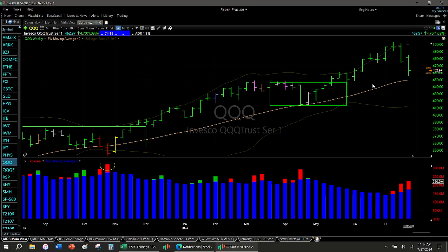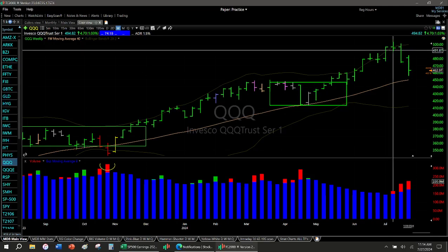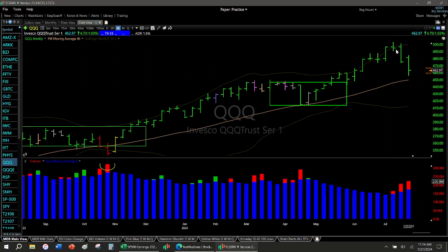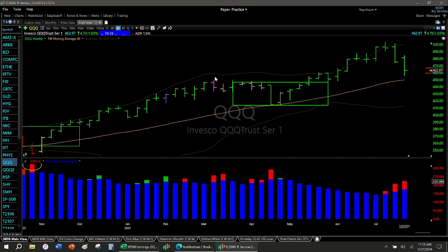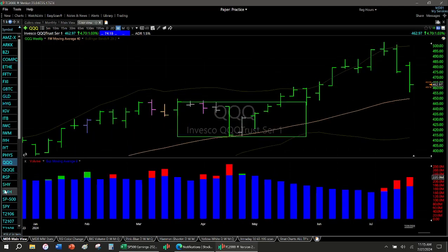What do we got? QQQs, same as the NASDAQ. No signal there. Interesting. No color change, but either way, results the same. Notice here that ever since earlier this year, the big bars are nothing but sells. Yet it keeps going up. The buyers keep showing up, but maybe that changes.